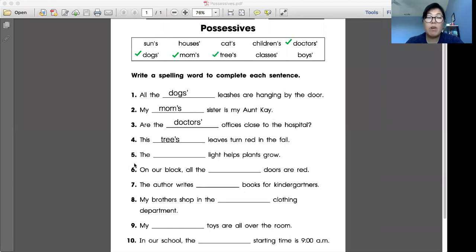Let's do number 5. The blank light helps plants grow. So what usually helps plants grow? I know that light comes from the sun. So the correct word would be sun, S-U-N, a singular noun, apostrophe S. The light comes from the sun. The sun owns the light. I'm going to put a check mark next to suns.